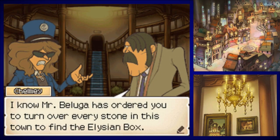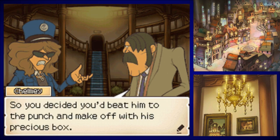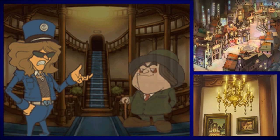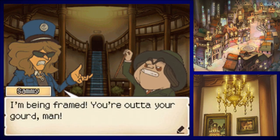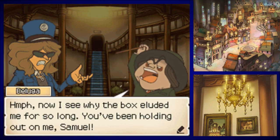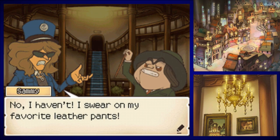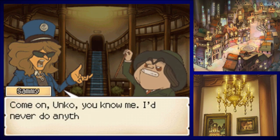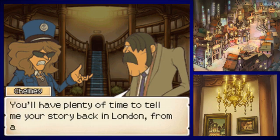I know Mr. Beluga has ordered you to turn over every stone in this town to find the Elysium box. He worked you like a dog, and you resented that treatment. So you decided to beat him to the punch and make off with his precious box. This is an outrage! Samuel, what do you have to say for yourself? I'm being framed! You got it! You're out of your gourd, man! Now I see why the box eluded me for so long. You've been holding out on me, Samuel. No, I haven't! I swear on my favorite leather pants! That's a new one for me. Come on, Unko, you know me. I never do anything that crazy. You'll have plenty of time to tell the story back in London from a cell. Now come along.